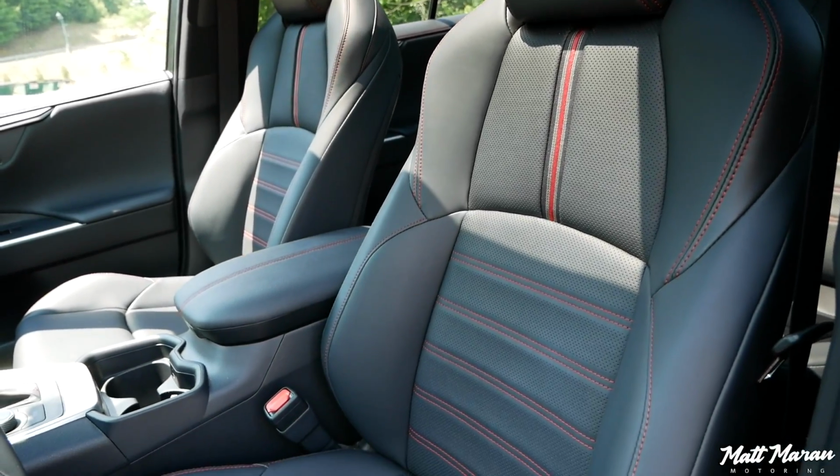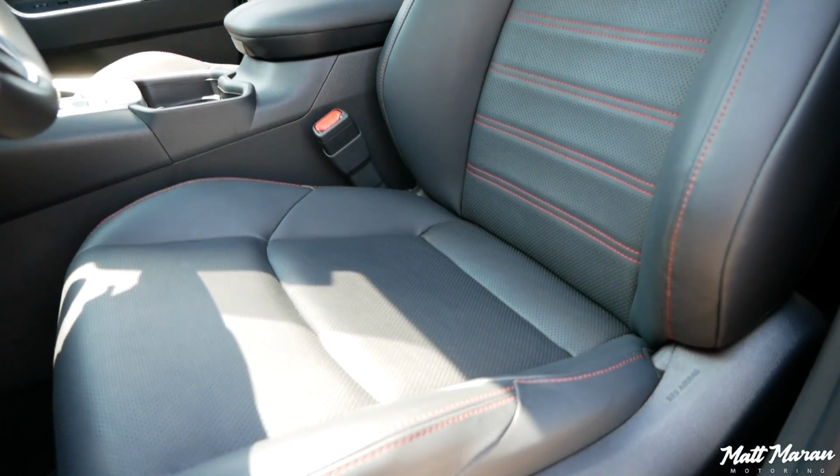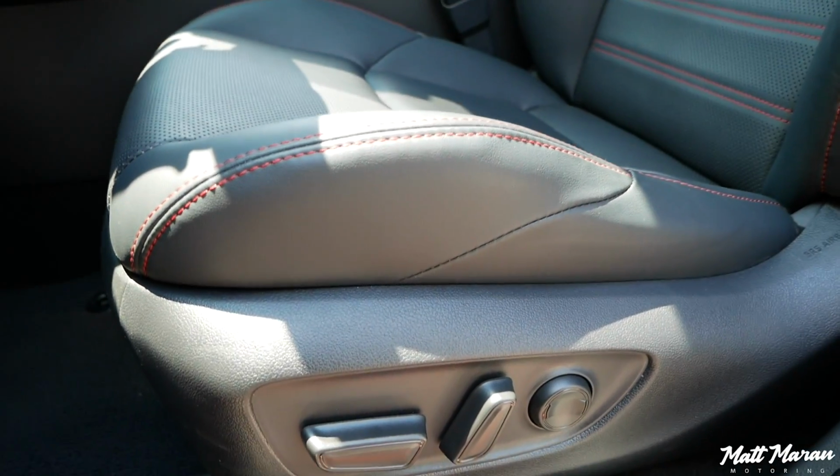I think I would appropriately call this ventilated seats, not actually cooled seats. And I think that's how Toyota actually brands them, as ventilated seats. So in all fairness, don't expect it to get super cold, but it does, I guess, air things out a little bit. But anyway, the heated seats also are going to work well, of course. And you also have lumbar adjustment here on the driver's seat as well, which is really nice.